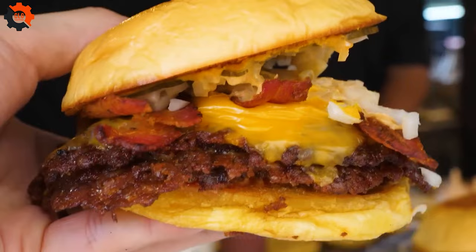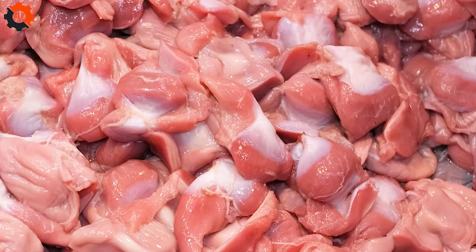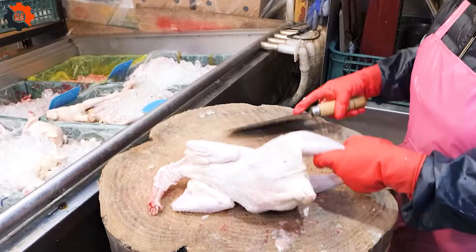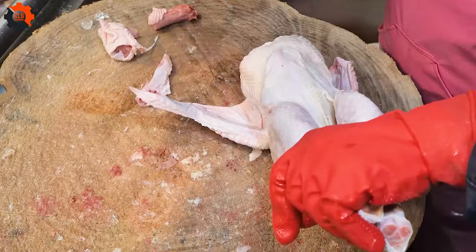Imagine wandering through a bustling Korean street market, the air filled with tantalizing aromas, and stumbling upon the originator of a wildly popular dish, the Yocheon fried chicken. This isn't just any fried chicken, it's a culinary phenomenon.